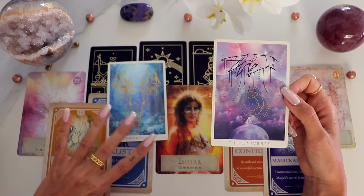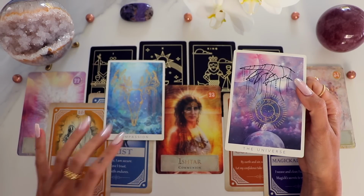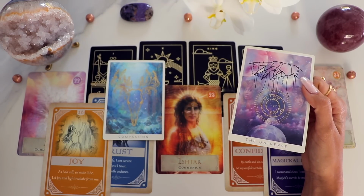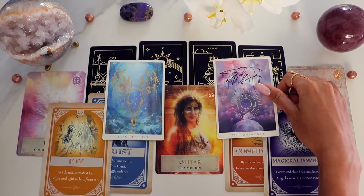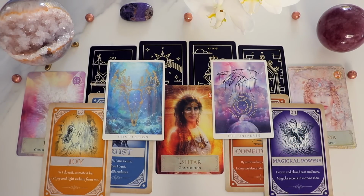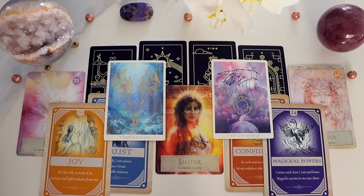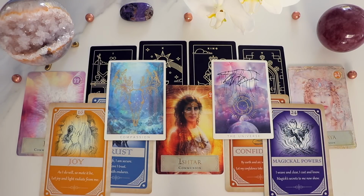You have a lot of compassion for people, and I feel like you rarely ever judge people. Sure, it's human nature to judge, but at the same time, I feel like you're somebody who doesn't do that very often. You're able to really be compassionate, and even if you do judge people, you also have that other side of you that's like, oh, but you know what? They're great. They're doing their best. You have such an ability to do that. And we also have that universe card.